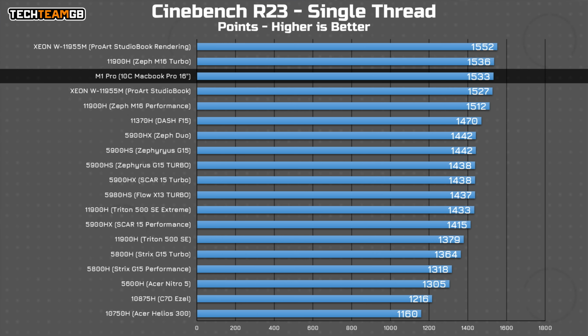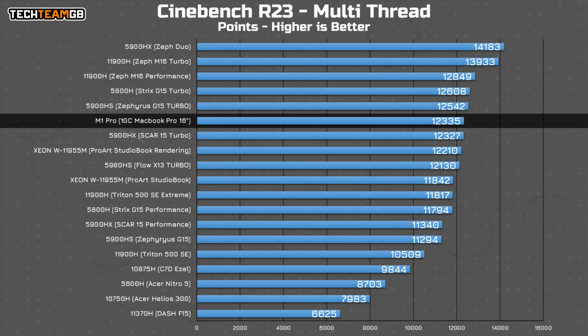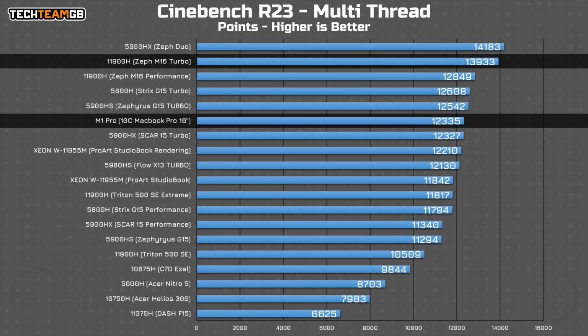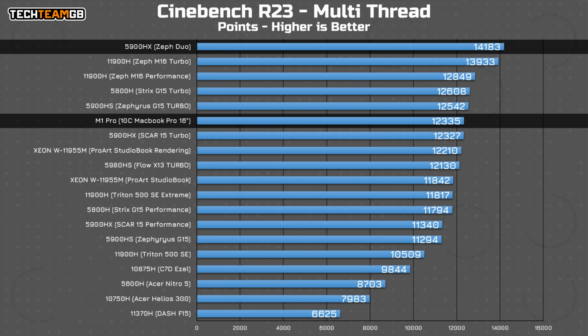That's already impressive, but the multi-core is the real standout. It's right at the top of the field, only just behind the 11900H, which holds around a 13% lead, and a couple of the 5th gen Ryzen 8 cores, most of which are only 2 or 3% faster, except for the max power version of the 5900X, which was in the Zephyrus Duo and that was insane, but that runs about 15% faster.